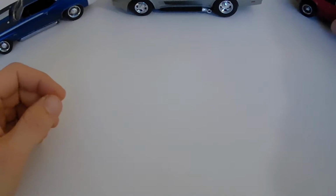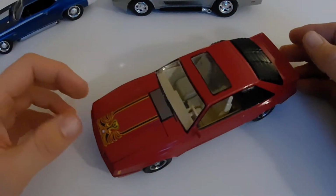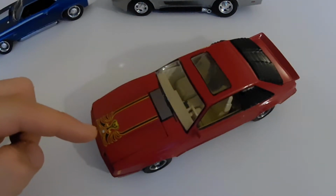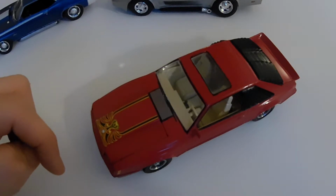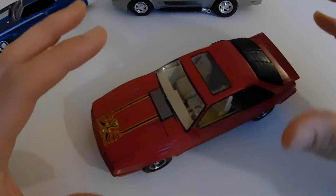I like that in the shot. Last, very different: a 78 Turbo Mustang. This model was a Revell Monogram reissue in, I want to say, the 2008 time frame, maybe 09. They did this thing called Motorworks.